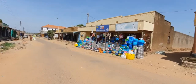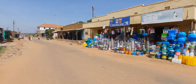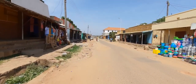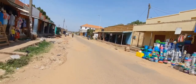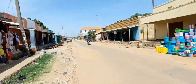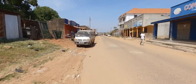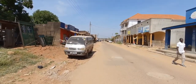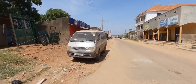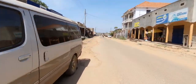Someone selling a lot of stuff here, as you can see. The place looks so quiet, guys. Adjumani.